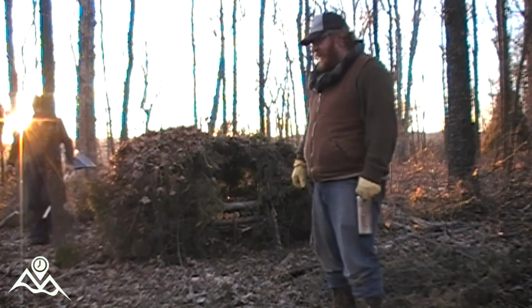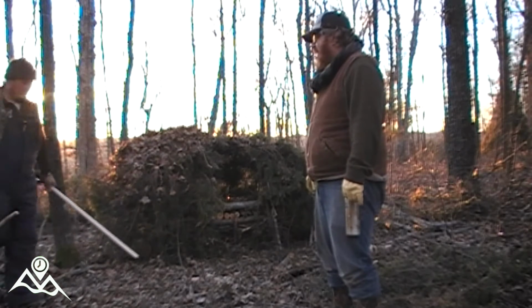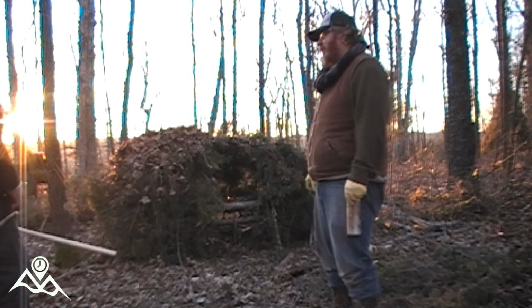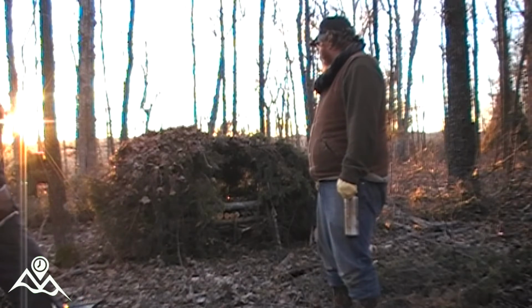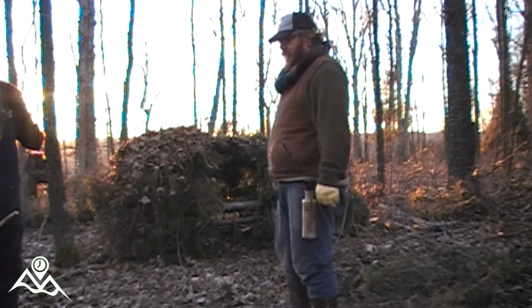Finally got the majority of the thatching done, and now it's time to add all the leaves on it. How many feet of leaves are we thinking you're going to put on top of it? All we can get for today. Yeah. What's your long-term goal? 4 feet. 4 feet on top? Yeah. Cool. Well, we should be able to at least get a couple feet tonight. Awesome. Let's get to it.